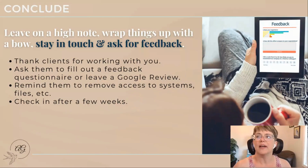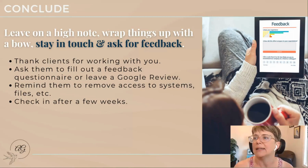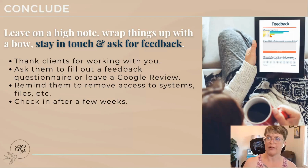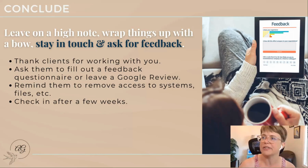So you want to leave on a high note, tie everything up in a bow, and that would be conclude. Basically you want to say thank you, ask for feedback, and make sure to stay in touch and not just disappear off the face of the earth. So, I always automate a thank you email in the offboarding workflow for clients, thanking them for working with me and reminding them that they can reach out if they have questions.